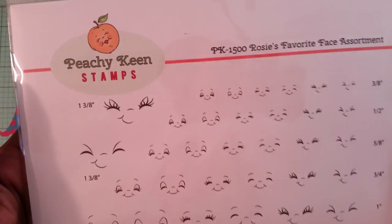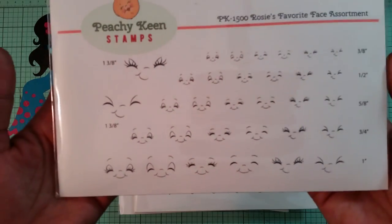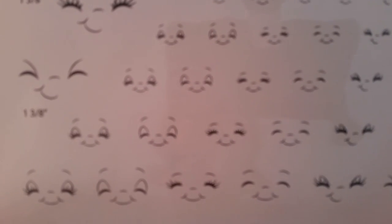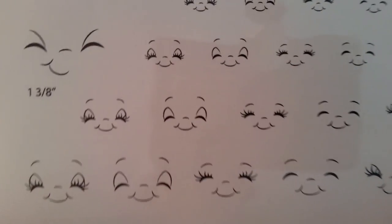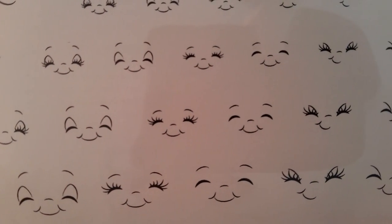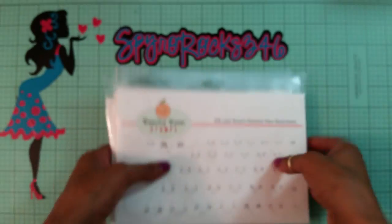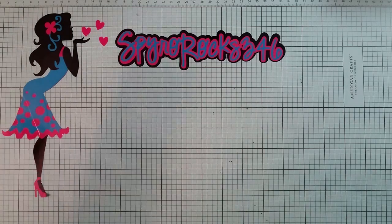This one is called Rosie's Favorite. And look at how the bottom looks. Let me see if I can focus you guys. There it goes. Okay, so look at how they look. I just love them. Oh my god, guys, that is so cute. So that is my little shopping thing from Peachy King Stamps, which is 5 sets.